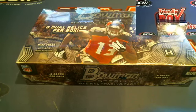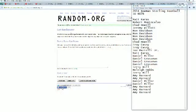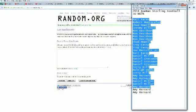This is going to be 2014 Bowman Sterling Football Box 6076. And let's go ahead and screen share everybody in the break. Matt K at the top, Amy B, you're at the bottom. We're going to copy and paste this into random.org. It's always random 7. Let's go.